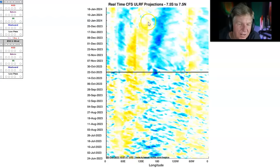This is the beginning of the end of El Nino. This is the beginning of El Nino here. So all this suggests a true El Nino pattern moving forward. Now we play the same game, but we're going down to the surface.